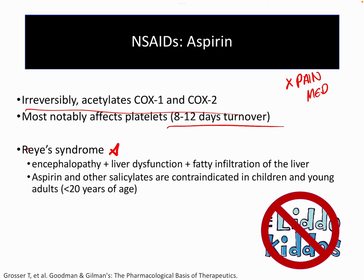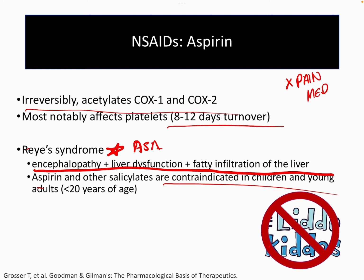Remember that we do try to avoid aspirin in patients that are younger. That's why we have the no little kiddos, because it can cause Reye's syndrome, which includes encephalopathy, liver disease, and fatty infiltrate of the liver. It has an especially higher occurrence after a viral illness.